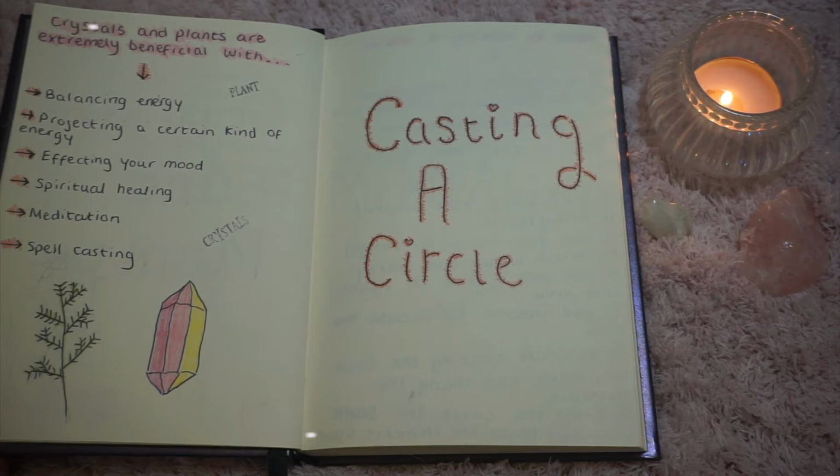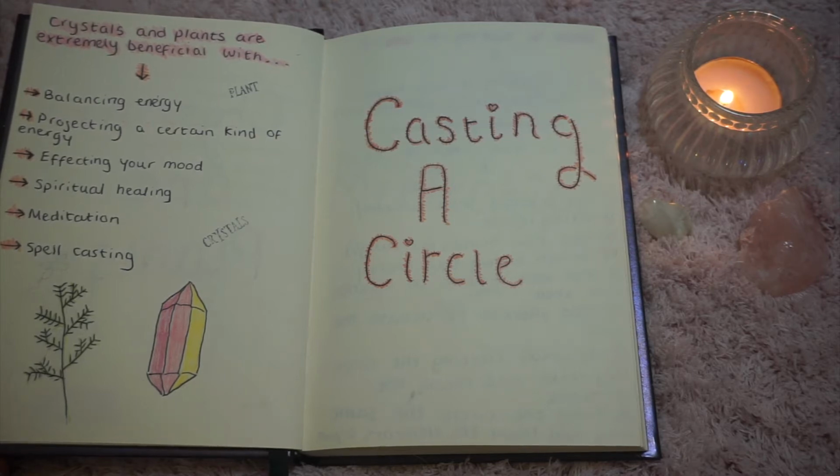Then we've got crystals and plants. So I just did a brief page talking about what crystals and plants both have in common and what they're really good with. So I put crystals and plants are extremely beneficial with balancing energy, projecting a certain kind of energy, affecting your mood, spiritual healing, meditation and spell casting. And then later on in my Book of Shadows I go through all of my crystals I've got.